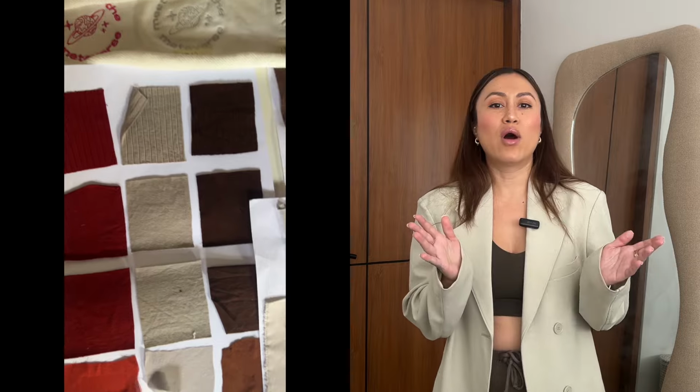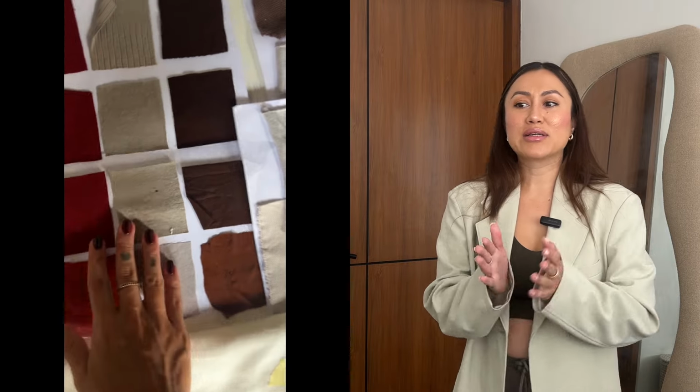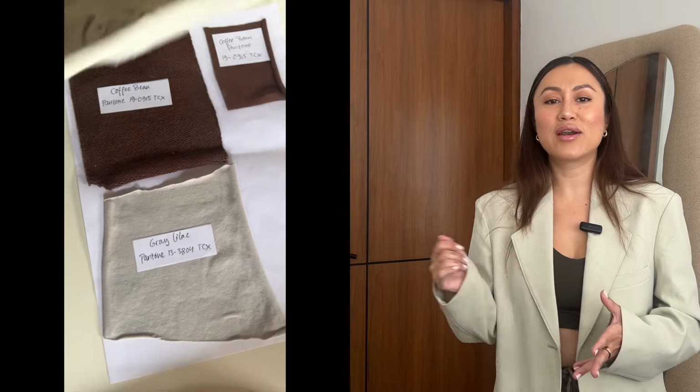And I did this, I still do this now, really. Of course, now I have a catalog of fabrics. I know exactly what is in the market. I know exactly what new fabrics are coming because they would inform me, hey, there's this new sustainable fabric now. Do you want to give it a shot? So I'm already plugged in.